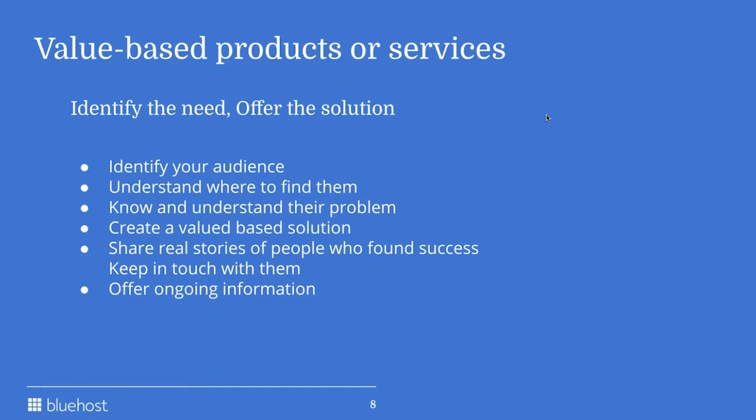Also, share real stories of people who found success with your business. Reviews are huge in today's world. People that talk about your business are more than likely going to end up as a new customer. You're probably going to end up with a new customer if people are talking highly about your business, whether it be their friend or their family, which we'll talk about a little bit later, or people online.